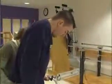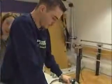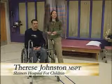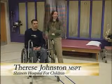Therese Johnston is Jeremy's physical therapist. She says though Jeremy's level of mobility is physically taxing and looks a bit crude, it has many practical uses. I mean, I think it's fantastic what we can accomplish to be able to allow somebody to stand. I mean, it's not going to make him be a full-time walker. That's not the goal of it.